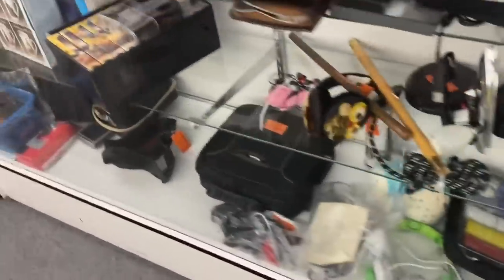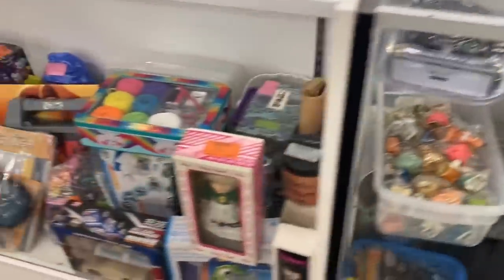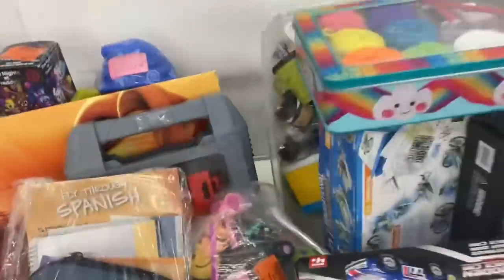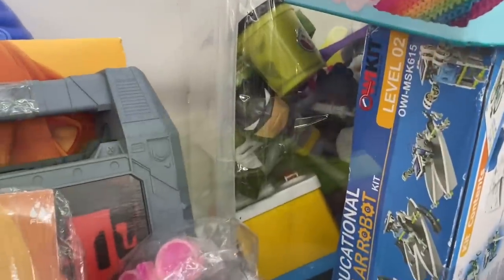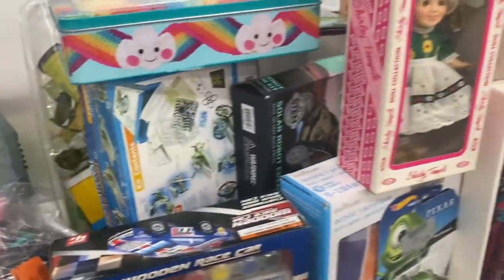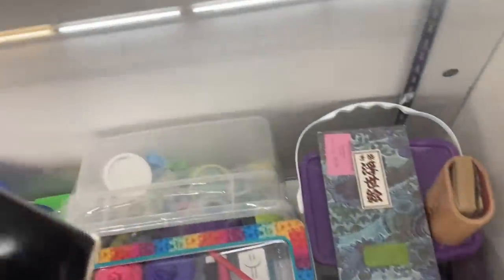All right, let's see. What do we got in here? Lots of little knickknacks. Not seeing a whole lot there. And the glass case is looking kind of weak too. There's a Batman. All right, let's go check the toys.